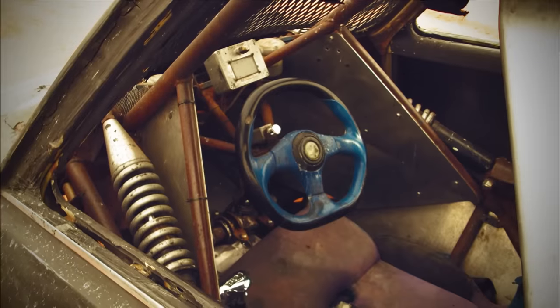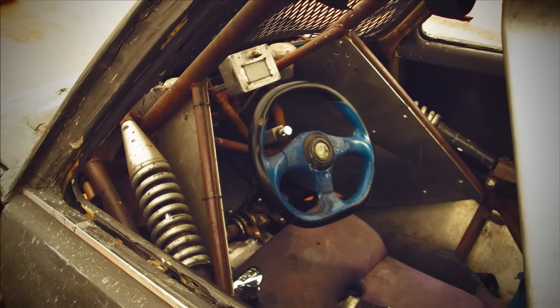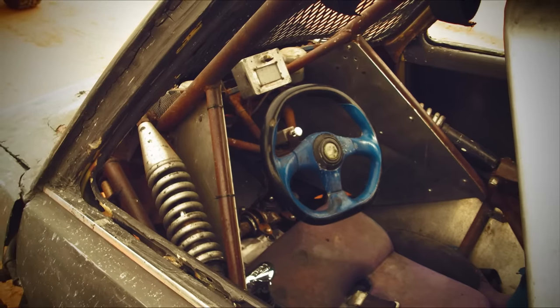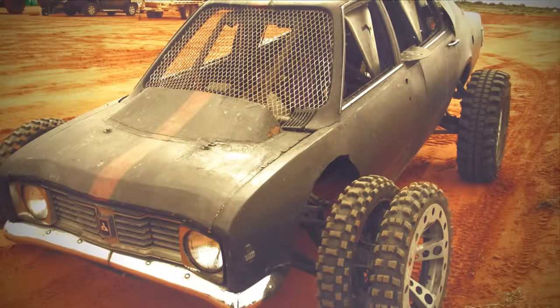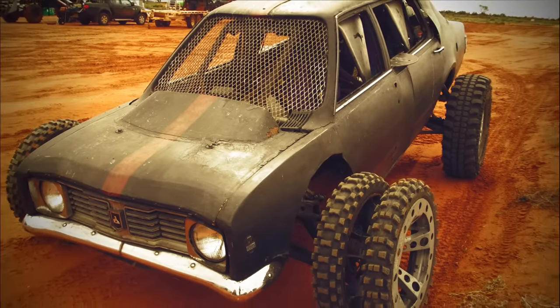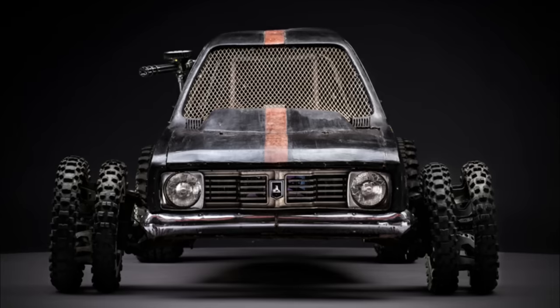Another glaring issue with this buggy was that it was in fact very difficult to get into, which logically means that it was also very difficult to exit, and it's not something you want to hear as a stunt driver. And to top that off, dressing it up in a Holden HT Kingswood sedan body made it just a little bit more difficult to get in and out of. Nothing could convince Fury Road's drivers to use this vehicle on set.